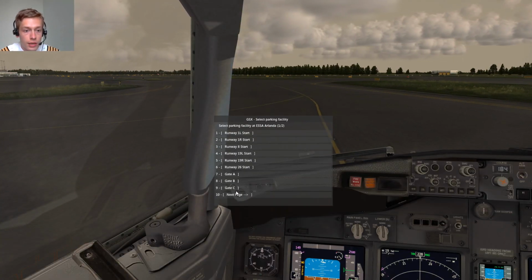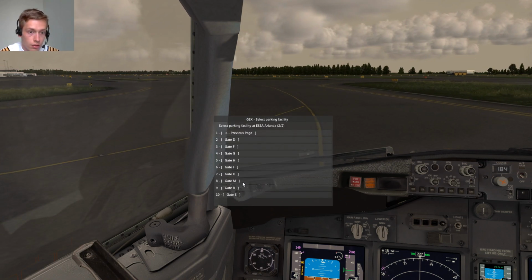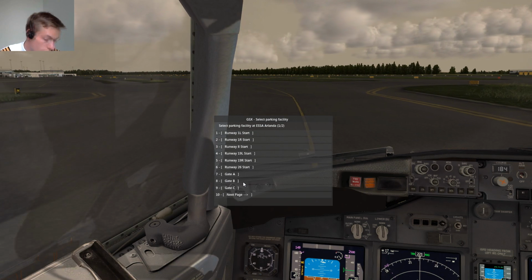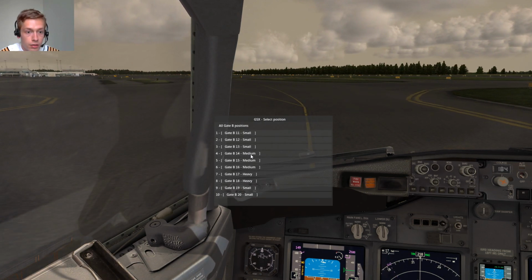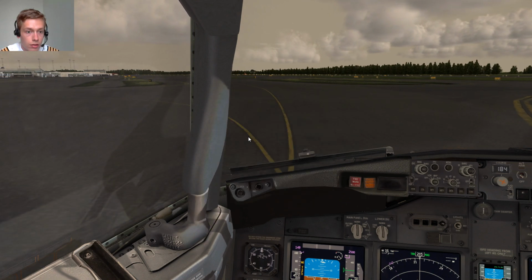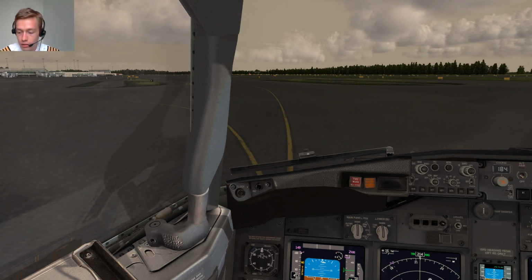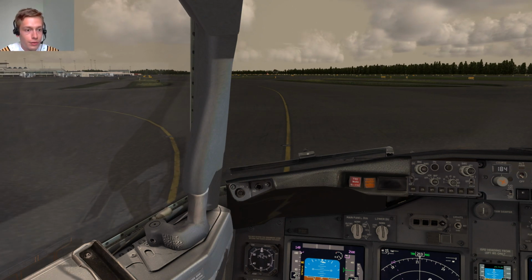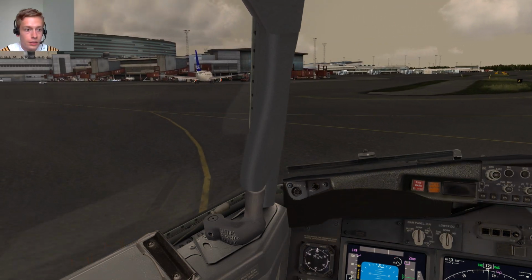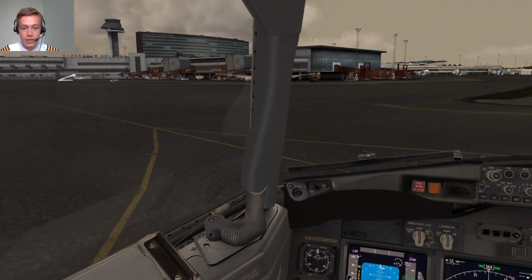And already select. Oh, I'm not sure which gate it is. B? Yeah, whatever. But see, that also takes time to load. Unfortunately, I hope it works. Seems to have a difficult time. Oh, there we go. It seems to be the correct stand at least.